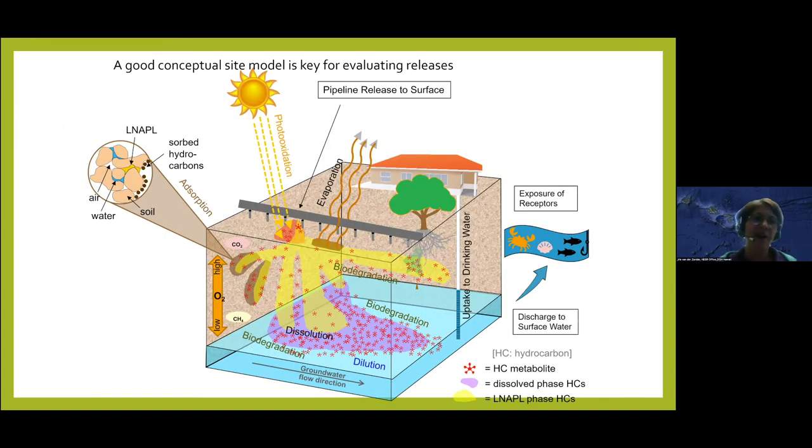In the end, you have to look at all these different aspects that I just showed. You have to look at the geology. You have to look at how you transport water and material, how a compound evaporates, and how different compounds separate from each other based on, for example, their polarity. And you have to assemble all this in a conceptual site model. And the more you know what's going on, the better it is.